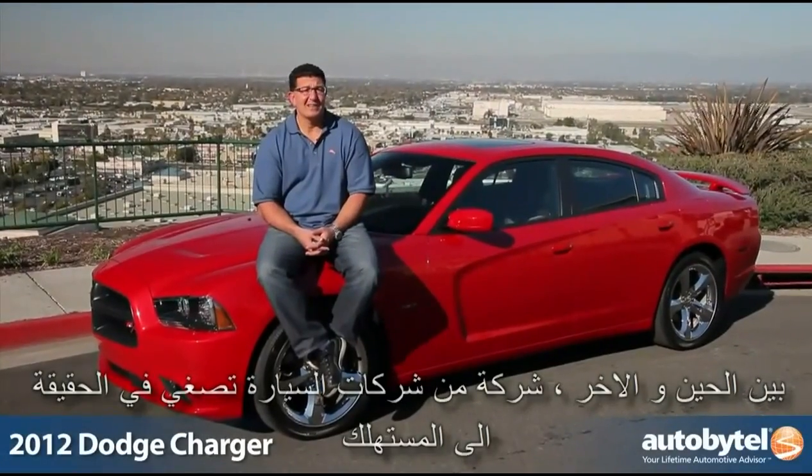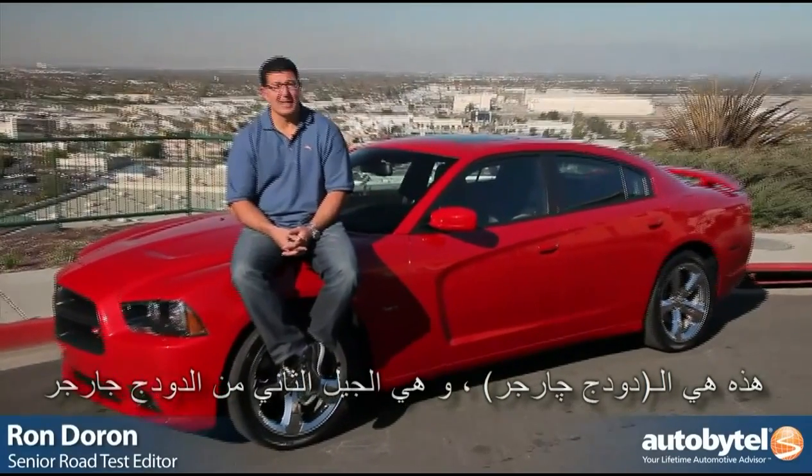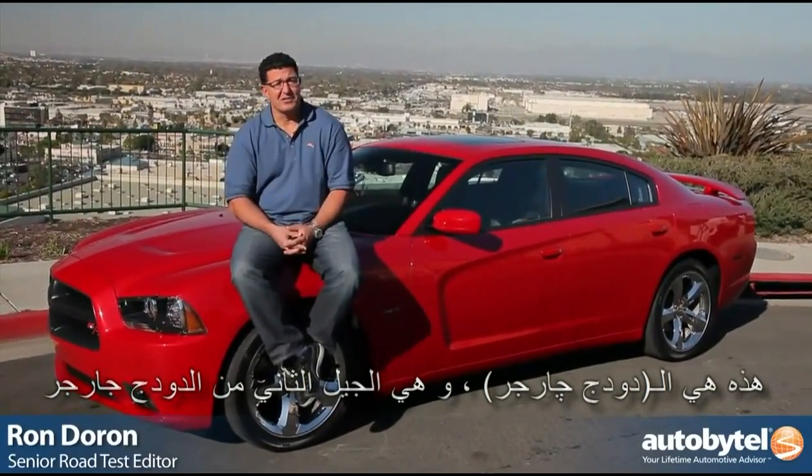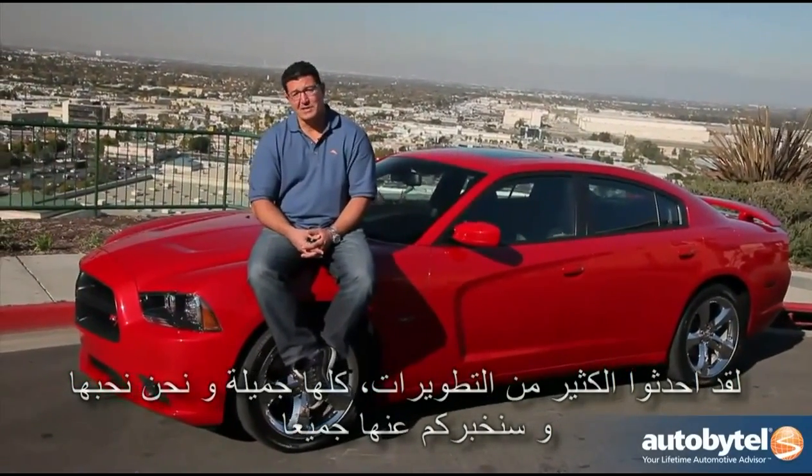Every once in a while, a car company actually listens. This is the Dodge Charger, and it's the second generation Dodge Charger. They made a lot of improvements. All of them are good. We like them. We're going to tell you all about them.